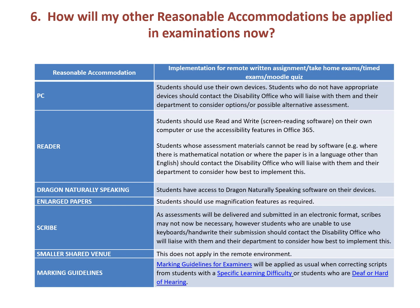Smaller shared venue. This does not apply in the remote environment. Marking guidelines. Marking guidelines for examiners will be applied as usual when correcting scripts from students with specific learning difficulty and students who are deaf or hard of hearing.